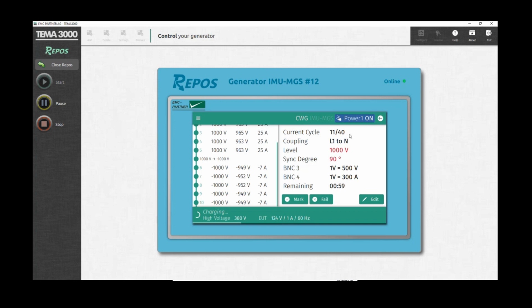It shows your cycle, the coupling path, your test level, or synchronization degree. Again, BNC 3 and 4. BNC 3 is your voltage measurement, which you can connect to a scope, and BNC 4 is your current measurement. You can also connect to a scope, and the remaining test time is listed there.